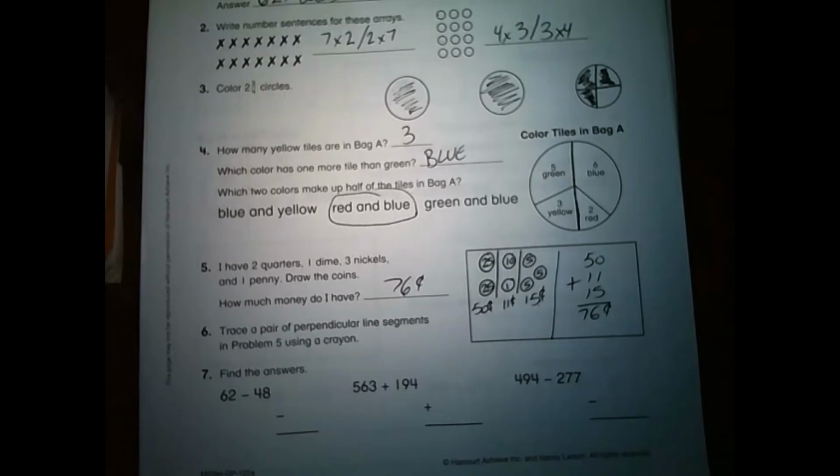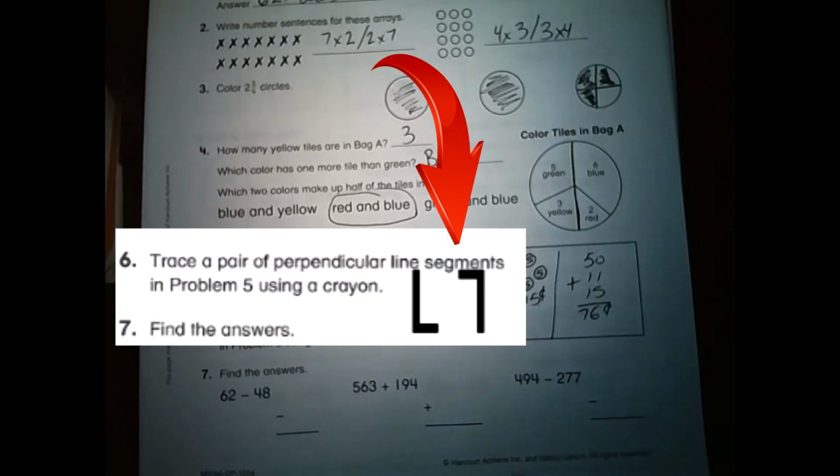All right, for number 6, it says, trace a pair of perpendicular line segments in problem 5 using a crayon. Now, if you are at home, please feel free to use a crayon, pencil, pen, whatever you need to do to draw 2 sets of perpendicular line segments. Now, if you remember, a perpendicular line segment is basically 2 lines together that create a 90-degree angle or a right angle. Okay? And if you were doing this in Google Classroom, you'll notice that I've already put 2 perpendicular line segments out that have that right angle.